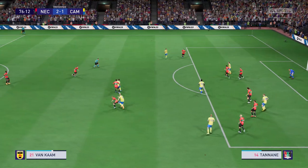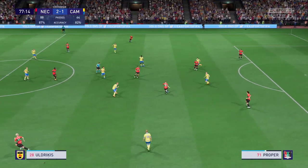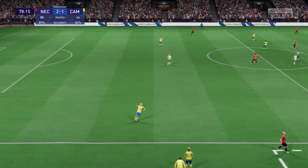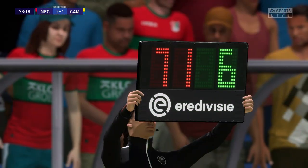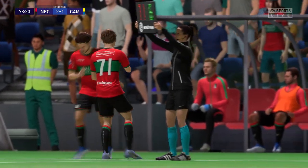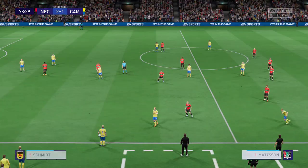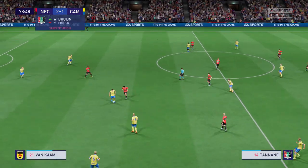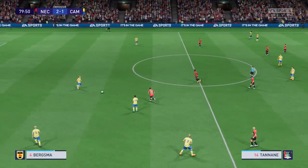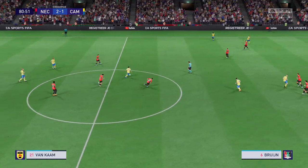No nonsense clearance. Usama Tanan. Over the touchline for a throw-in. And with play stopped, they will make the change now. Daniel van Kamp. Well, we're inside the final 10 minutes in this one.